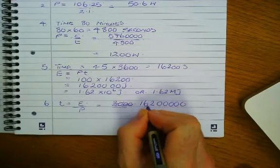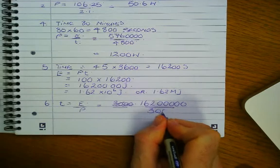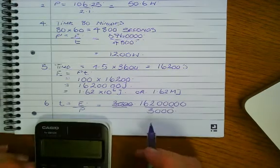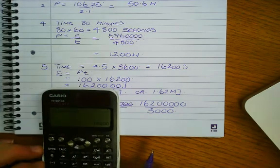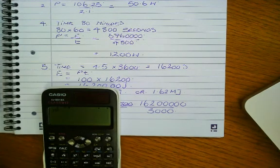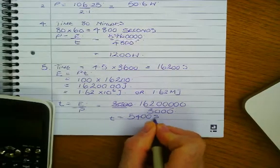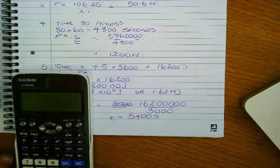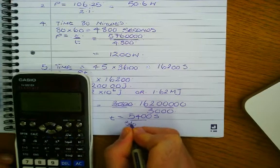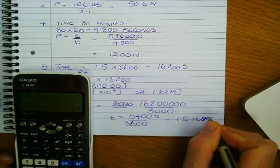So 16.2 megajoules, divided by the power, which is 3,000. Okay, so that's our 16.2 megajoules converted into joules. So we're dividing that by 3,000, which gives us a time of 5,400 seconds. Now we could divide that then by 3,600, which would be the equivalent of 1.5 hours.